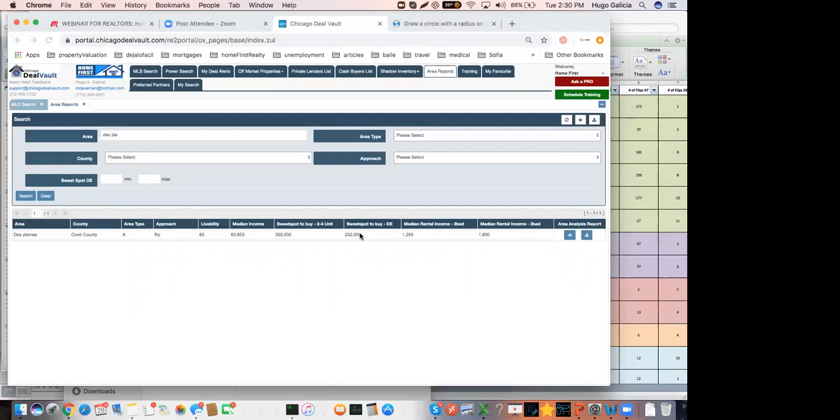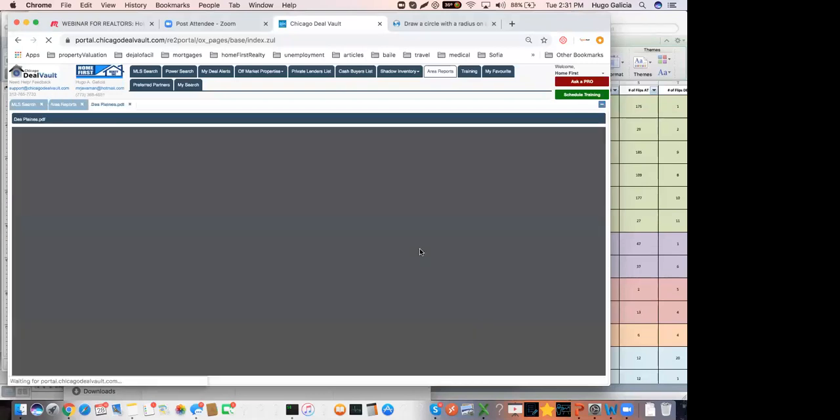We're collecting $2,000 in rent. So it's a super strong rental market. Des Plaines, and yet you can still find great deals in Des Plaines. It's a very desirable area. Location, obviously, there are certain things that you need to be aware of, despite the fact this is an A area. Okay, so I'm going to open up the report just to give an example.